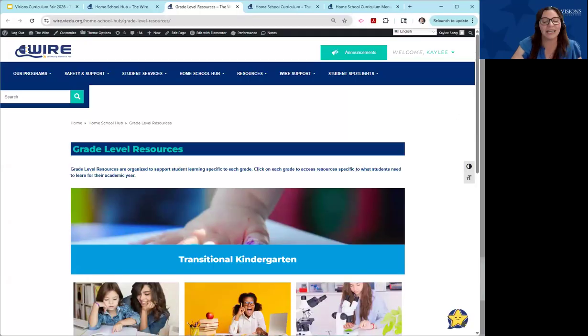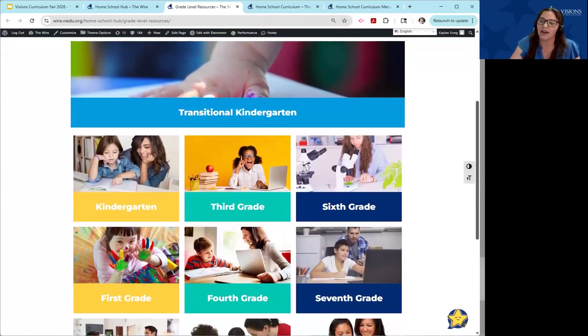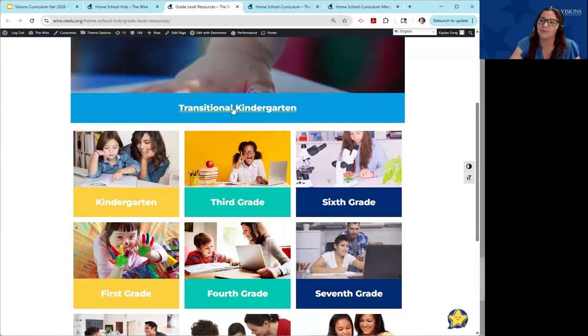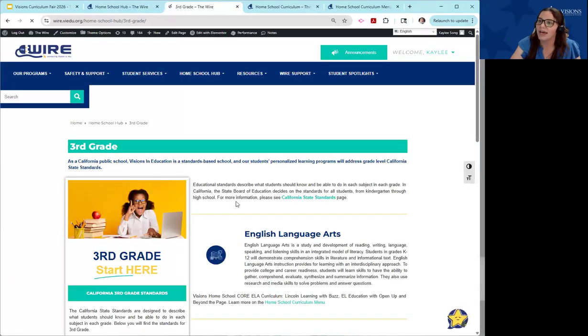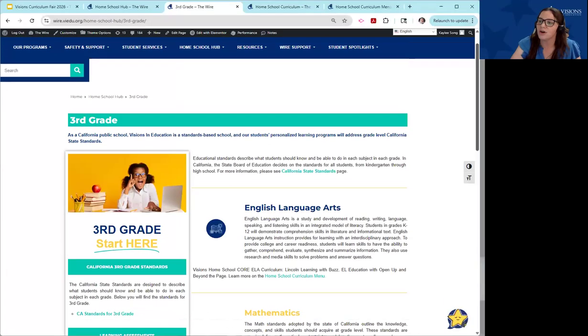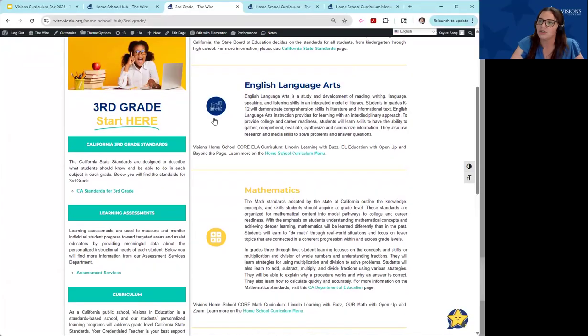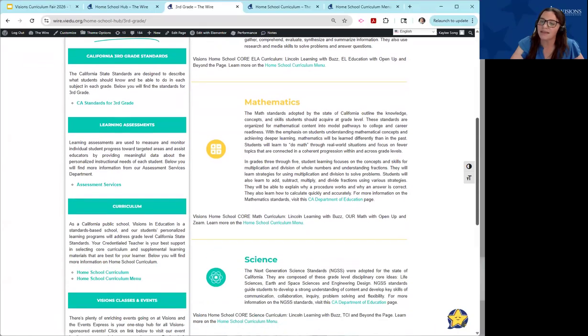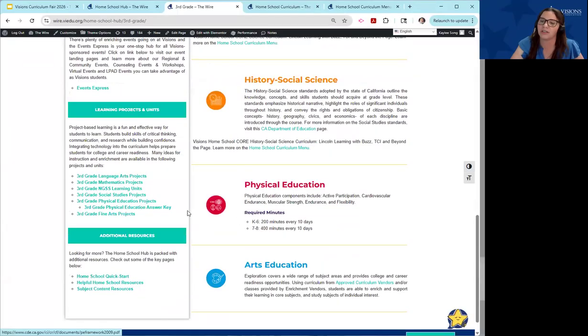So the grade level resources tab does exactly that, provides resources by grade level for each content area and subject. Now, we took a deeper dive into the TK page. I'm going to take us just into third grade so you can see what the rest of the grade levels look like. So heading into third grade here, you'll see that there are resources by content area linked on this page. So you can read more about English language arts and the resources available, math, science, history, and then there are also resources here for physical education and arts education.